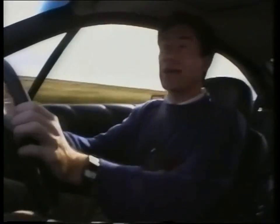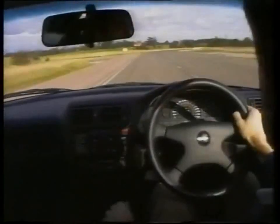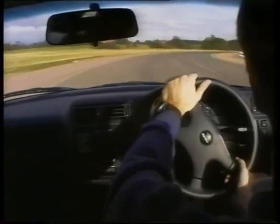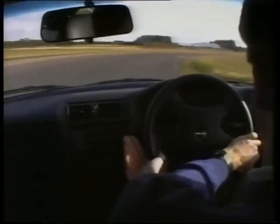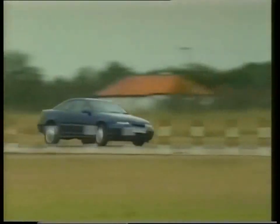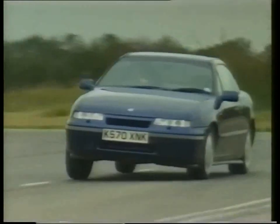High-speed cornering and the Calibra begins to show the strain. It's actually quite a soft car at these sort of speeds. The turn in it understeers, add power in it understeers and understeers. And really, for a high-speed cornering, there's just too much understeer.